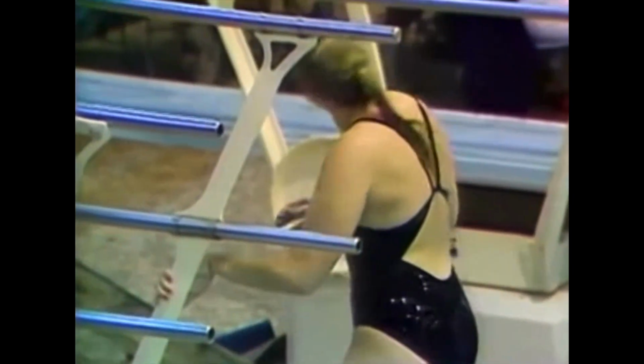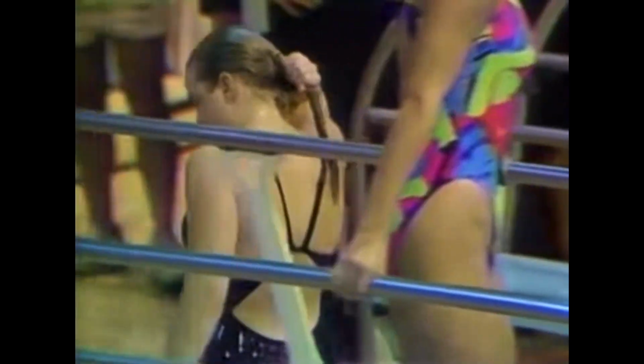It was a forward dive, straight position. Right straight in. That's a good start for her. Amy in 10th place coming into this, her 9th dive, and we'll take a look at it again.